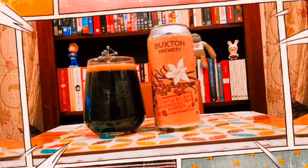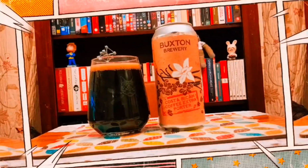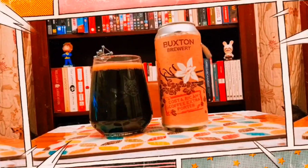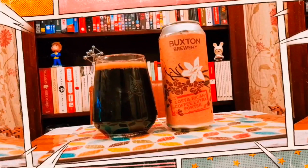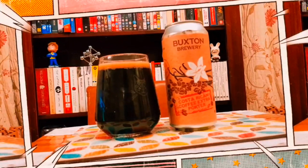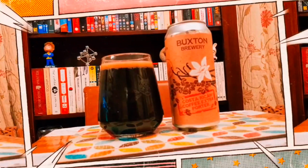Spin it round for a little look at the synopsis. Costa Rican Coffee Extra Porter. It's more of a description than a name, right? A rich, smooth porter brewed with cacao nibs, vanilla beans, so there you go, and Costa Rican Versace coffee.